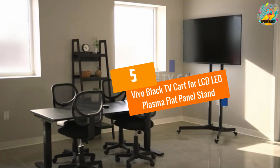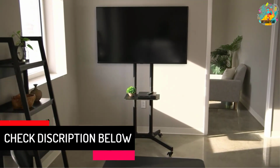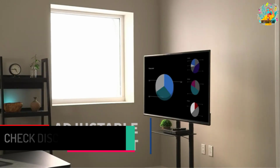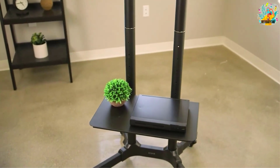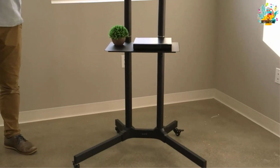At number 5, Vivo Black TV Cart for LCD LED Plasma Flat Panel Stand. If your family wants a unique design and wants to give a new look to the room, then buy Vivo Black TV Cart made from extremely high-quality material. It can be used for any model within 32 inches to 65 inches length. There are swivel wheels attached to the bottom of the stand allowing you to move it from one place to another.